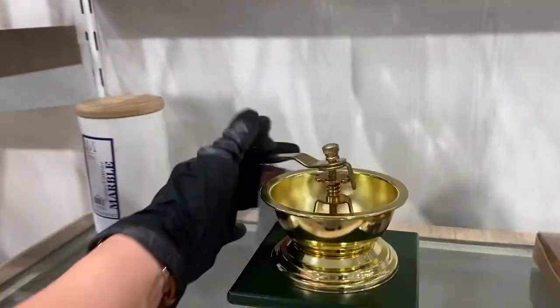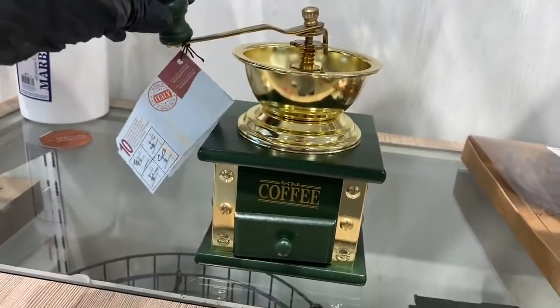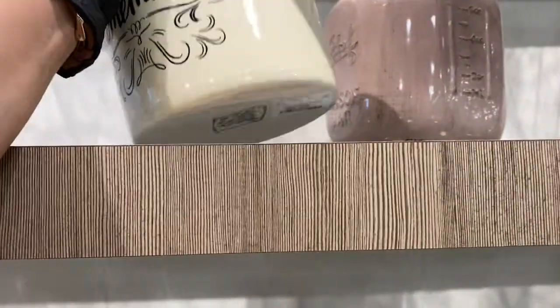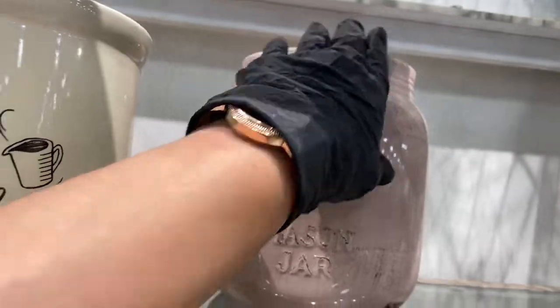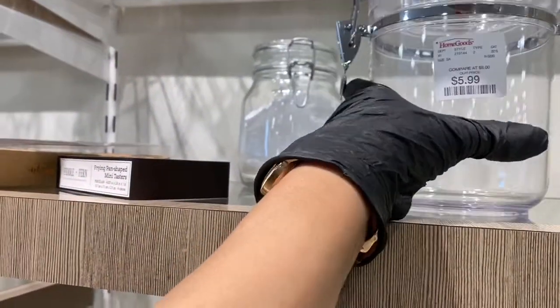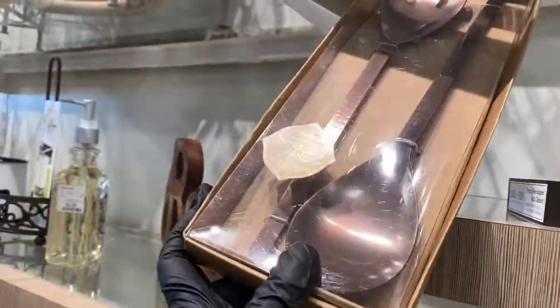And then look at this. It's like a coffee grinder for $19.99, guys. I never seen that. Happiness is homemade canister. $7.99. And there's another one of the mason jar utensil holders. So this right here, guys, is plastic, $5.99. And another one of that set.